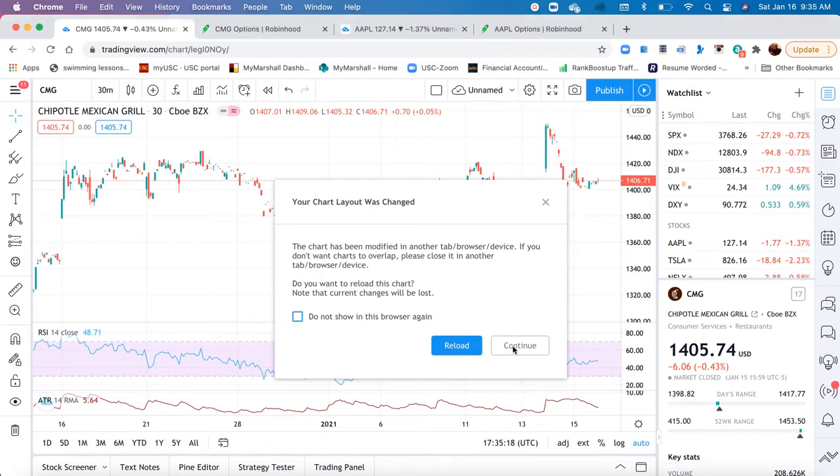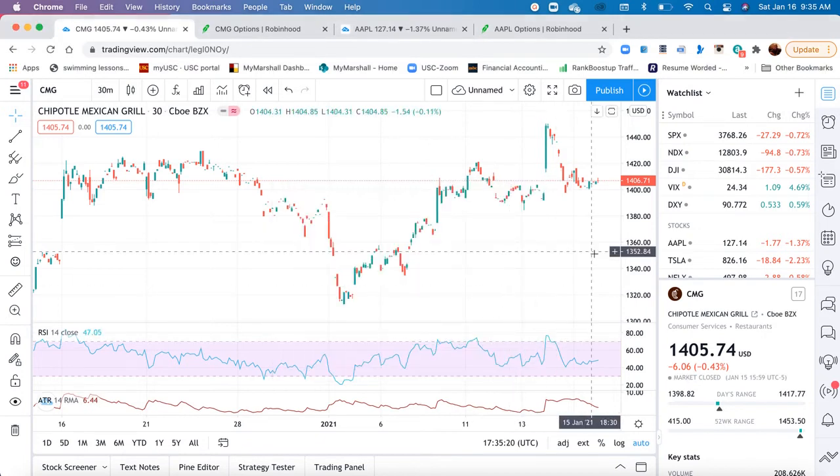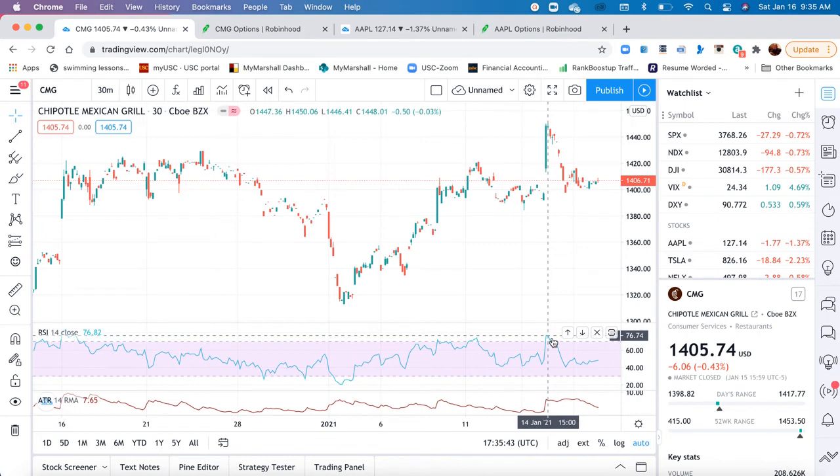Okay, so as you can see in my screen here, here's Chipotle's stock right here at the 1405, 1406 level. If you look down here, this is the RSI, and this is looking at about 48. So that's good. You want something lower than 40, but this is good. You do not want something high in the 70s, because that means the stock is most likely going to go down. The ATR is also going down too, so it's due for a bullish comeback.